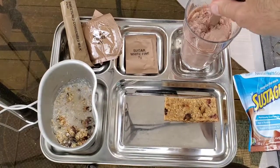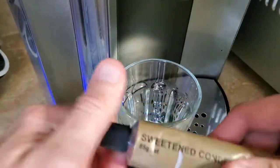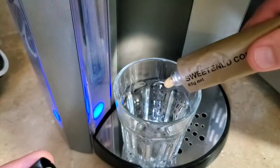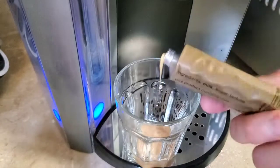And let's make a coffee. Let's first start off with some of this sweetened condensed milk. Get a ton of it. Open it up. It's sealed. So take it, reverse the cap, give it a little poke. A little bit of that.